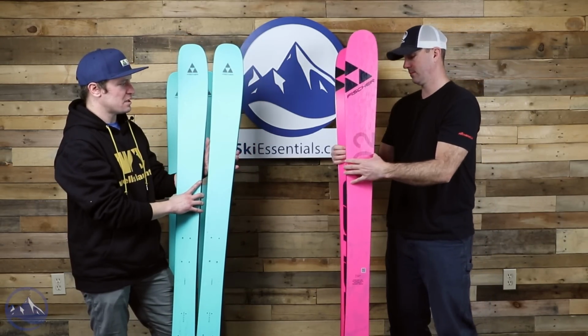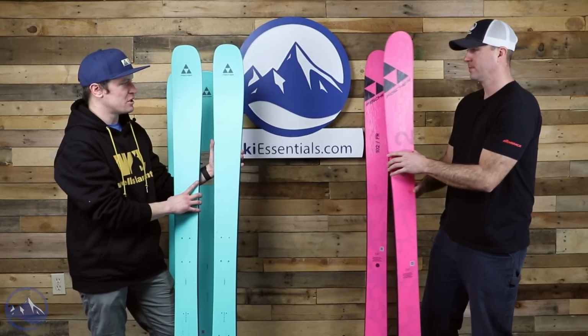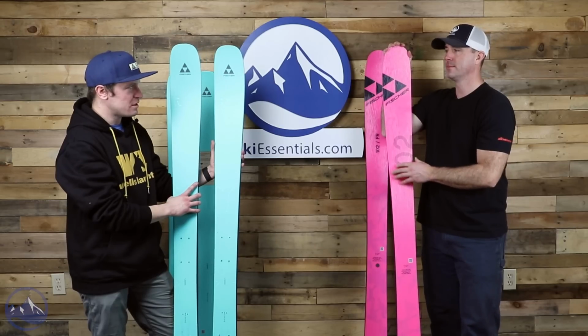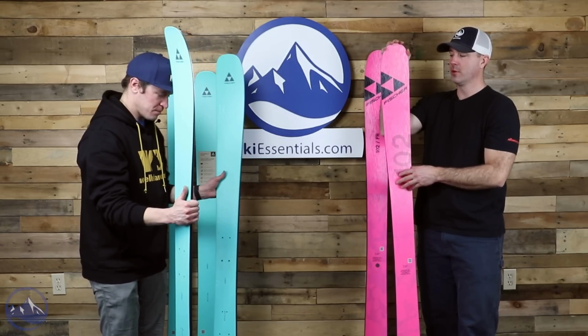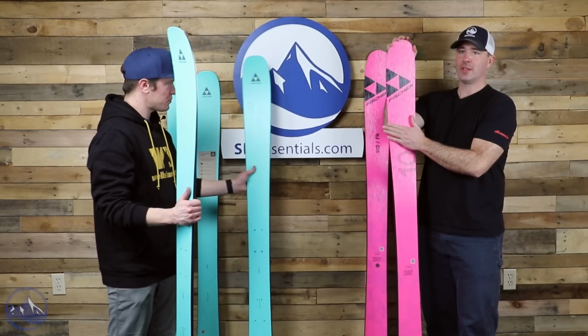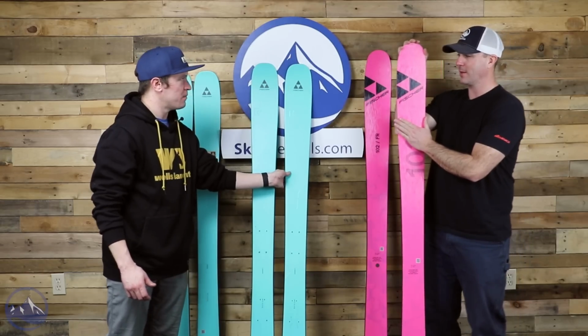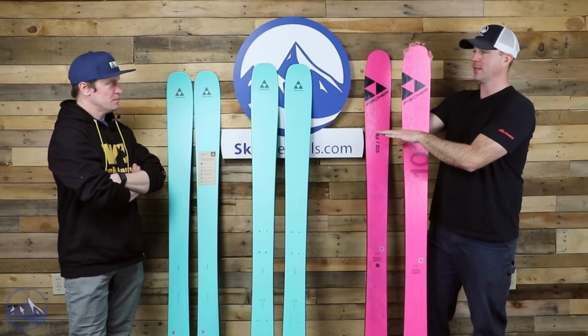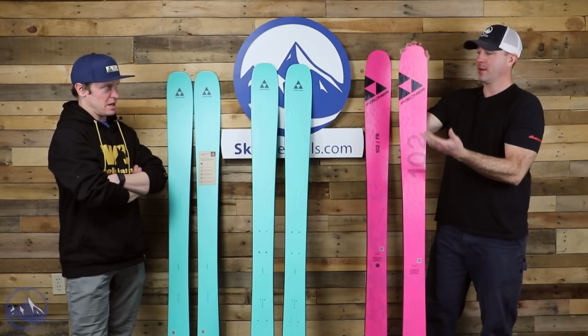But gosh, sidecut dimensions, turn radius. These both have a 19-meter turn radius. There aren't many differences in shape. And I think for skiers that were nervous about what this shape was known for and what was fun about it, a lot of skiers were kind of hesitant that this new one was going to change that, and it hasn't.